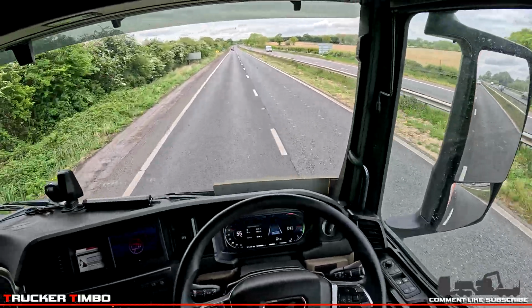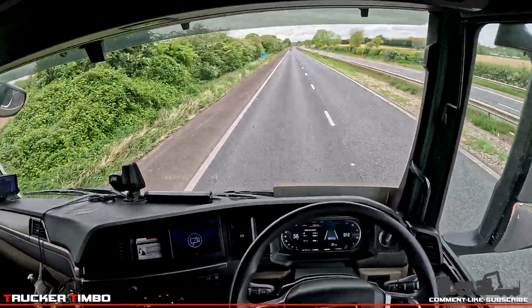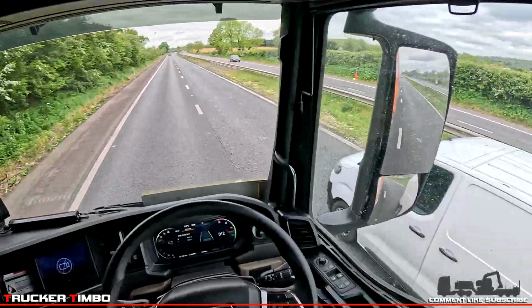This A417 will take you left towards Gloucester, and then right towards Ledbury, then up towards Worcestershire.